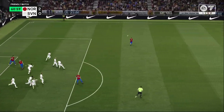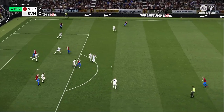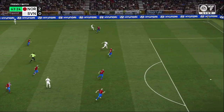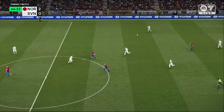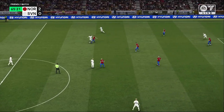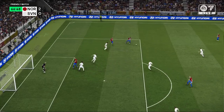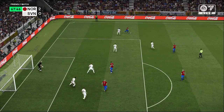And it's hoisted clear. Josip Iličić. Oh, they could break here. Iličić. And that has put paid to that. And it's played forward. Plays a sharp little ball here. Sørloth. Out to the right. That's tidy.